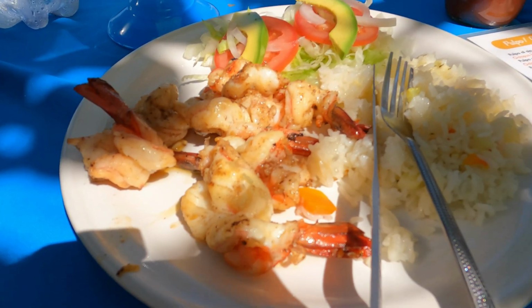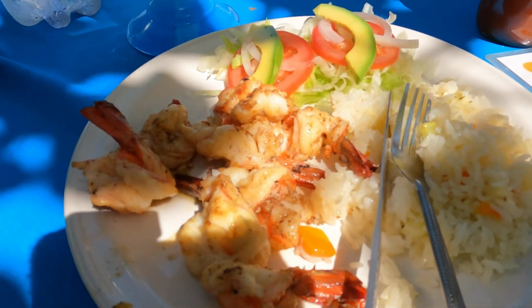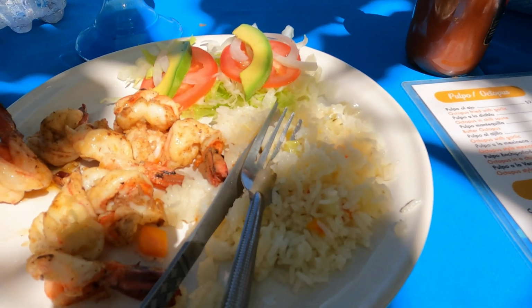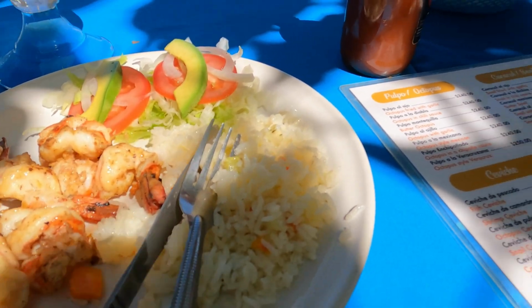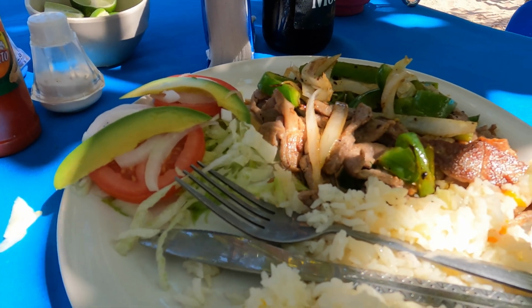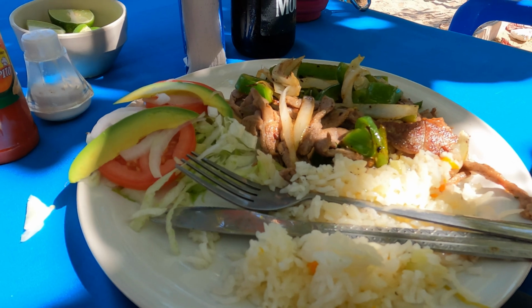All right, so for our main course, I have gotten the shrimp fried in garlic sauce, and it comes with rice and tomatoes and avocado. And then David got the fajitas con arrachera, so with steak, and his also came with the rice and the salad.